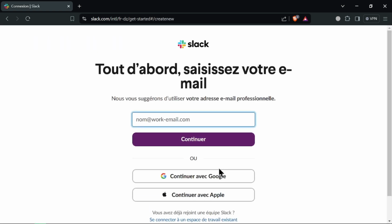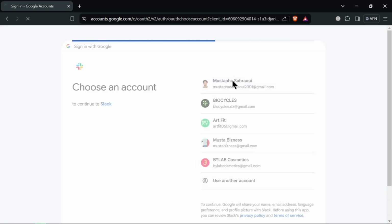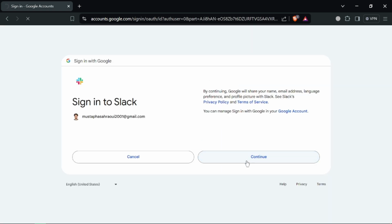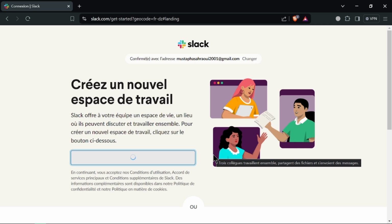Emails can be a communication battlefield: endless threads, lost messages, and information overload. Enter the champions, work communication apps. These apps streamline communication, keeping your team connected and projects on track. We'll explore two popular options and focus on Slack.